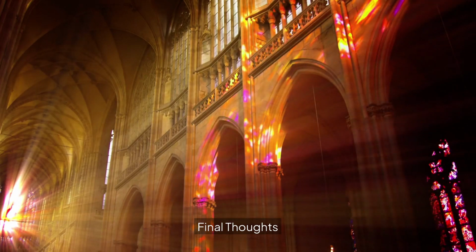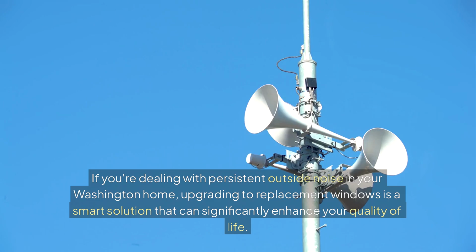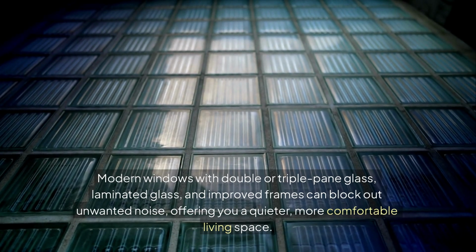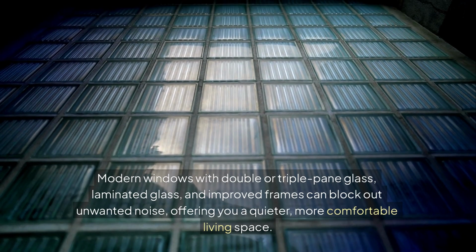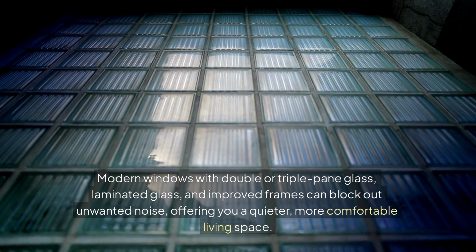Final thoughts. If you're dealing with persistent outside noise in your Washington home, upgrading to replacement windows is a smart solution that can significantly enhance your quality of life. Modern windows with double or triple pane glass, laminated glass, and improved frames can block out unwanted noise, offering you a quieter, more comfortable living space.